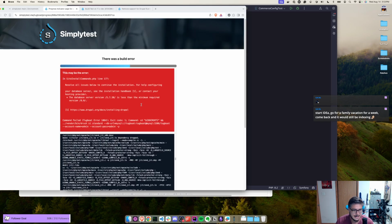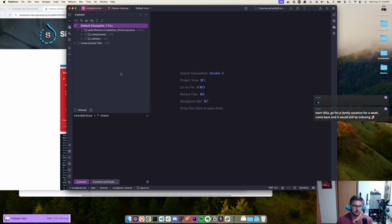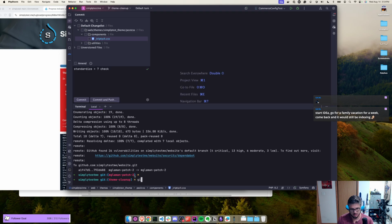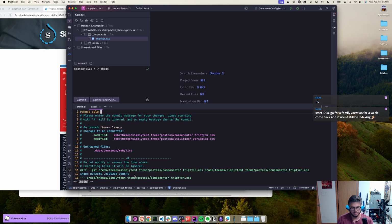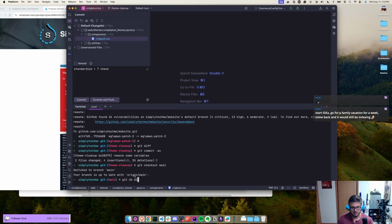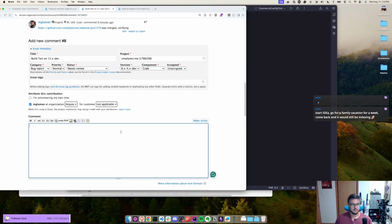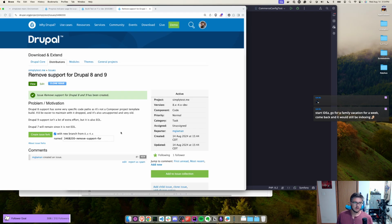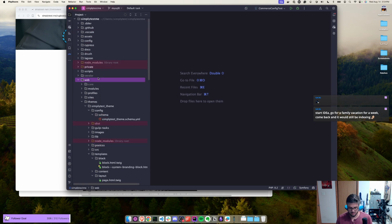Oh, what's this before? So you know what? This theme cleanup. Let's just do diff. We remove some variables. Check out main. Git B. MySQL 8. I want to leave that issue open so I can ask people about it. So database. Let's go figure out this database so we can get Drupal 11 to work.